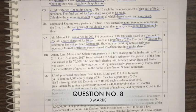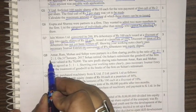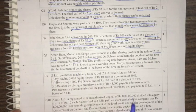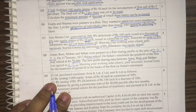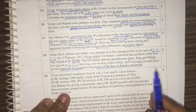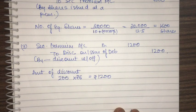Another 3-mark question, a very simple and very basic question. Amar, Ram, Mohan and Sohan were partners in a firm sharing profits in the ratio of 2:2:2:1. On 31st January 2017, Sohan retired. On Sohan's retirement, the goodwill of the firm was valued at 70,000. The new PSR between Amar, Ram and Mohan is 5:1:1. Showing your working notes clearly, pass necessary journal entries for the treatment of goodwill in the books of the firm on Sohan's retirement. So it is a simple question of treatment of goodwill in case of retirement.